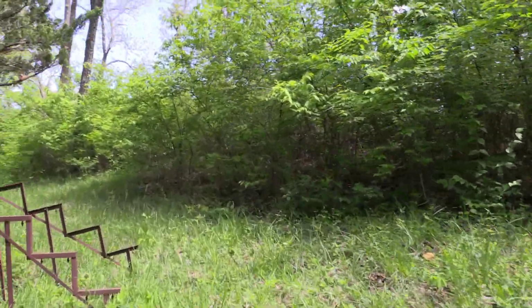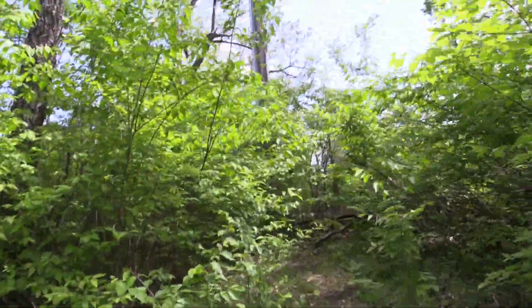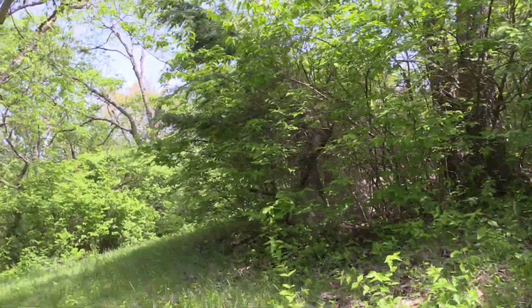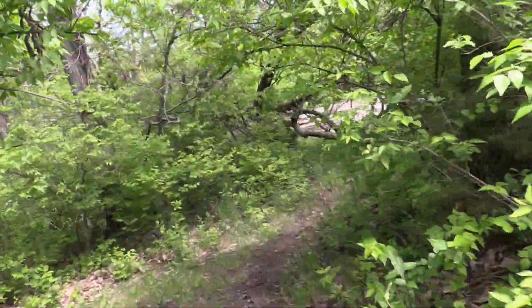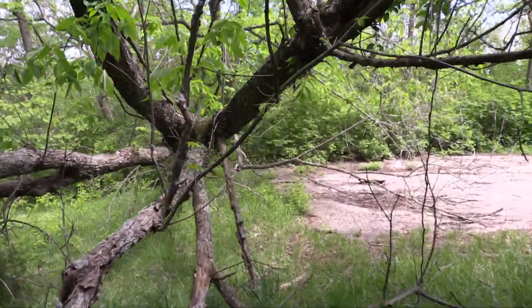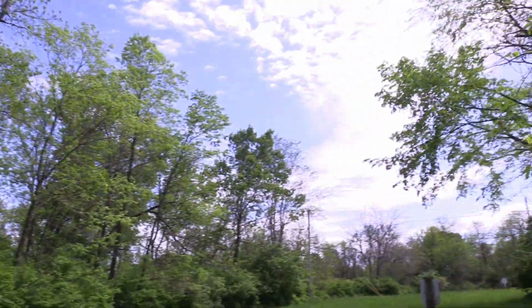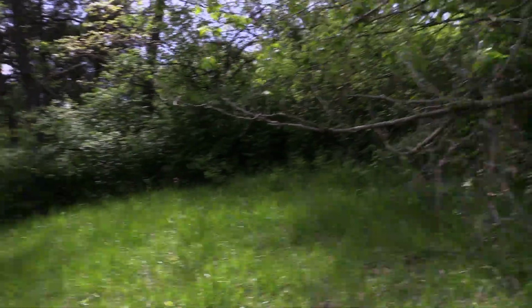Go over here. And another concrete pad, a fence. Another concrete block. And then. Okay. Ah, that's what it is. Yeah. That's the main road that we're hearing. And then I found this concrete block. So I have to leave now.